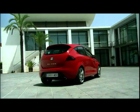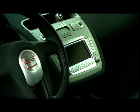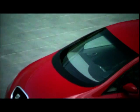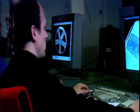The Altea has sweeping curves, flamboyant headlights, and a gorgeous aluminium-trimmed dash. Plus, there are clever features like this efficient wiper system. Everything has to be thought about and designed, and that's where these people come in.